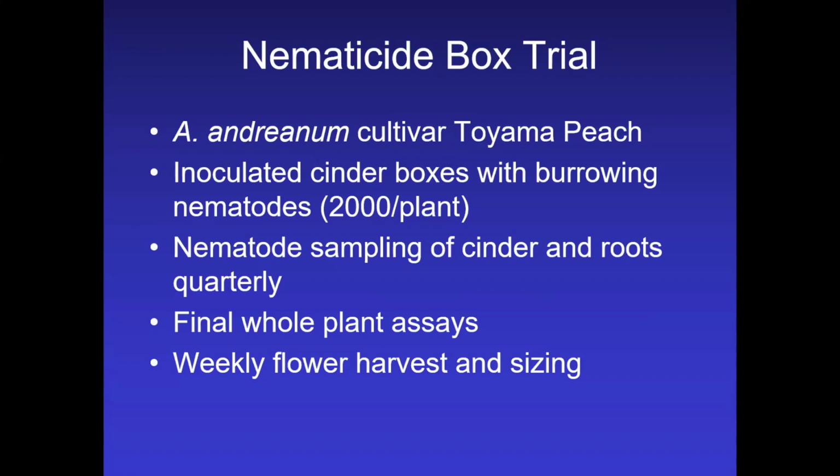So as I mentioned, we use the cultivar Toyama Peach, and thank you very much to our grower collaborators who provided the plant material for us. We inoculated these cinder boxes with burrowing nematodes, 2,000 per plant, and we had 10 plants in each box and 5 replicates per box for treatment. We did nematode sampling of the cinder and roots quarterly, and we're currently working on final whole plant assays. Weekly flower harvest and sizing was also conducted.